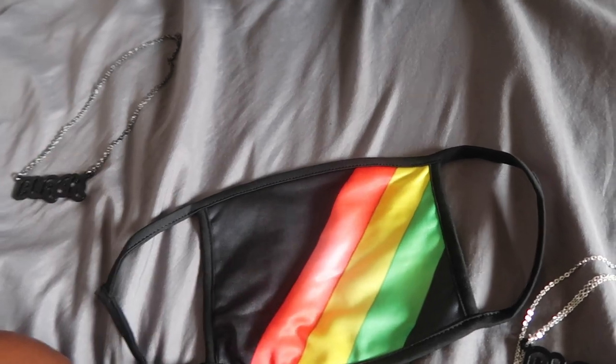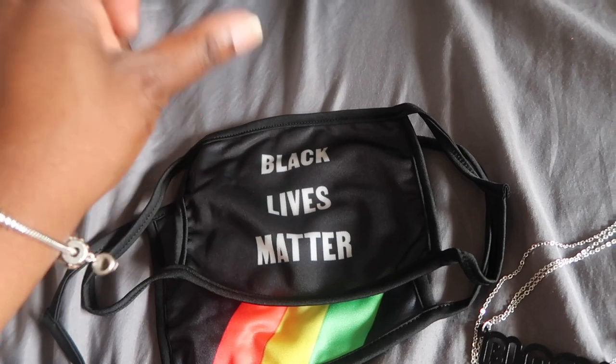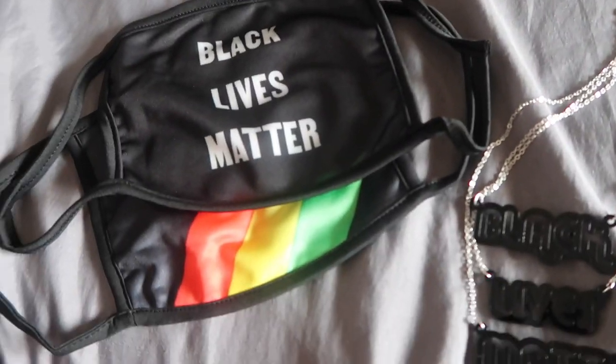Oh, I also got some new masks. You guys asked me for new masks. So I did the Rasta stripe, and I also did a Black Lives Matter mask, and I also have the African print still in stock. So yeah, definitely go check out everything that's new.